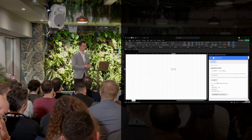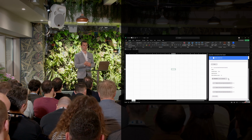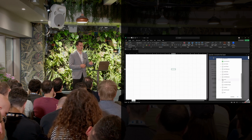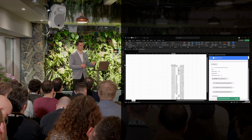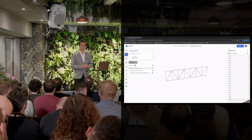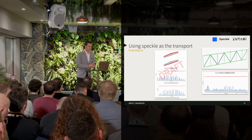One thing I wanted to mention after seeing that initial keynote: when I get home, I'm definitely going to go and try and implement this into Power BI as well and add maybe one of those embedded Speckle viewers into the site. I think the client will definitely like that.